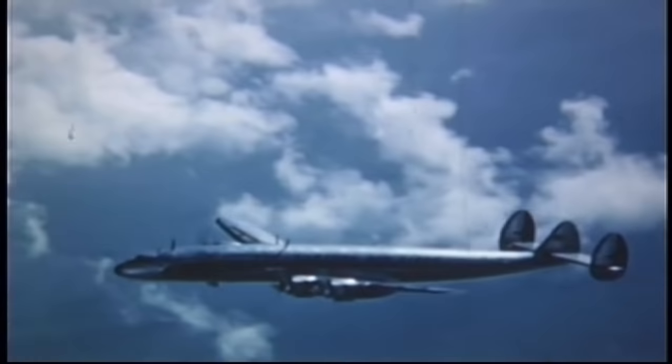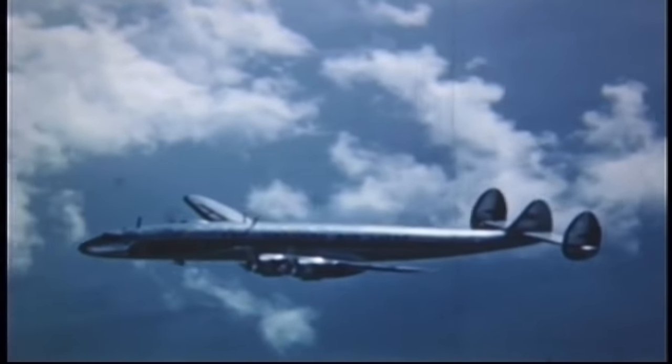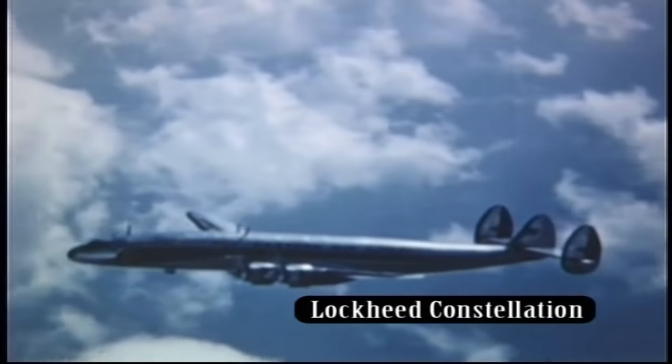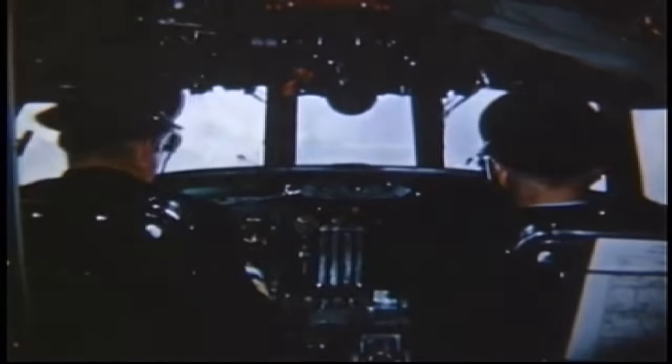Although the Americans had been initially left behind in jet airliner development, Lockheed's propeller-driven airliner, the Constellation, became one of the most popular post-war passenger aircraft.